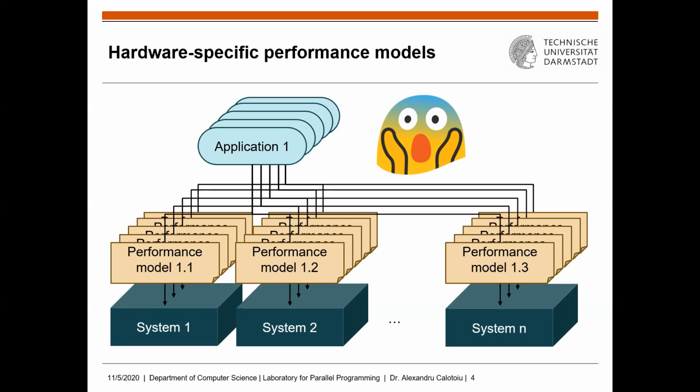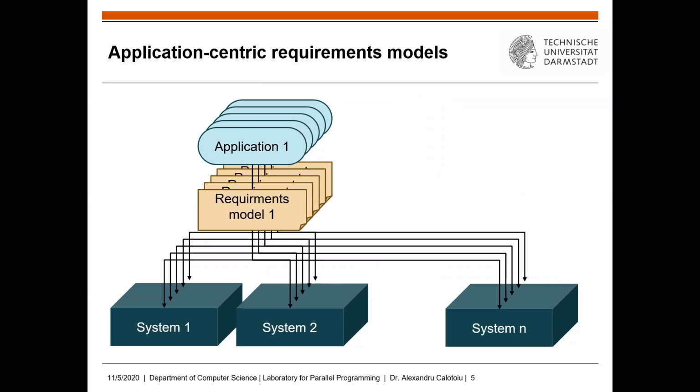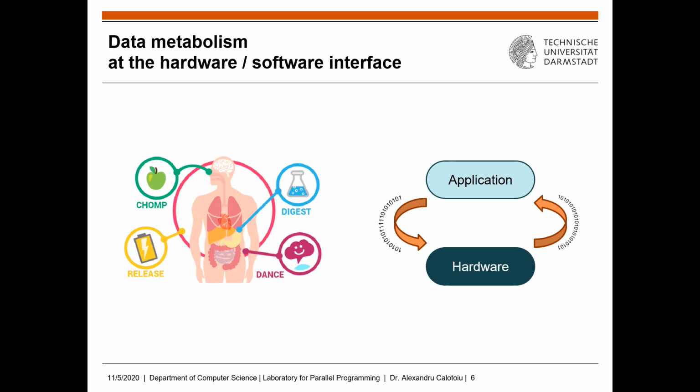Of course, parameterization can be practical if the systems only differ quantitatively. But we want to go one step further than that. And we want to define a set of hardware-independent, application-centric requirement models. We will show how one such model can be then instantiated for multiple hardware systems and allow us to compare them with significantly less effort, which would reduce at least one of these two dimensions when considering the workload of a system. And there is one central assumption and comparison we use to create our approach, namely that just like the human metabolism, there exists a data metabolism at the hardware-software interface, and by analyzing that, we can derive valuable insight.